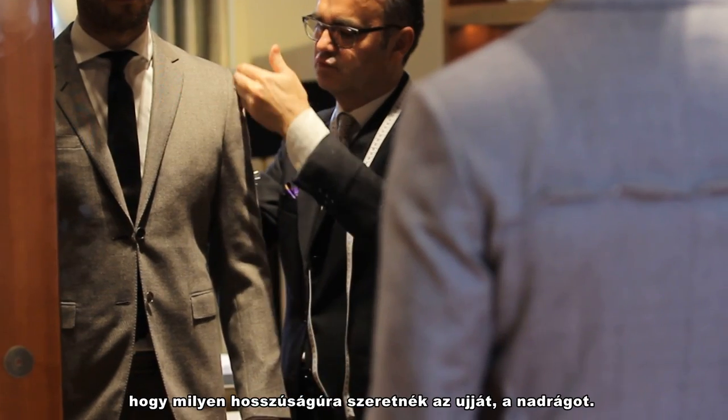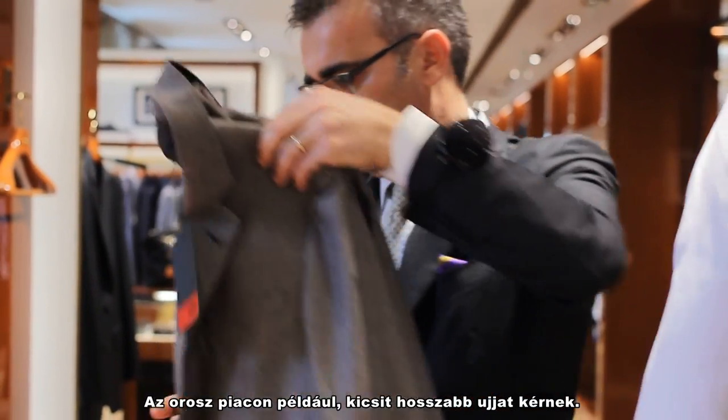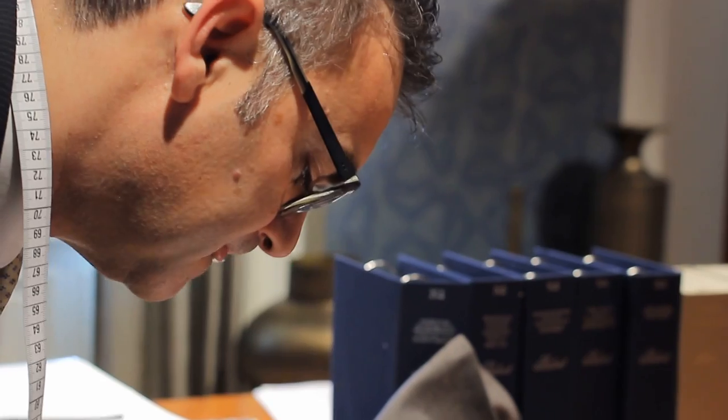The sleeves, because the trend for the Japanese market, the trend of the sleeves is a little short. Depends on the market, because for example the Russian market, they want the sleeves a little longer. And I have to understand what the customer wants.